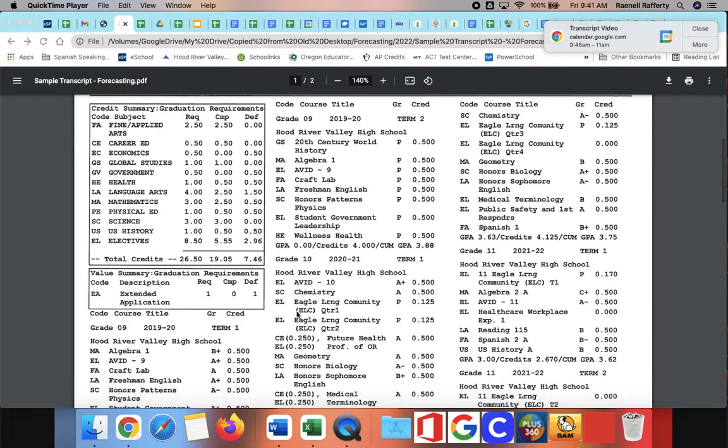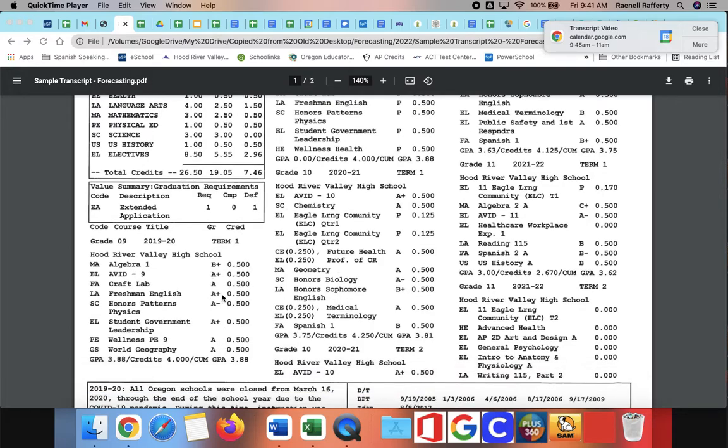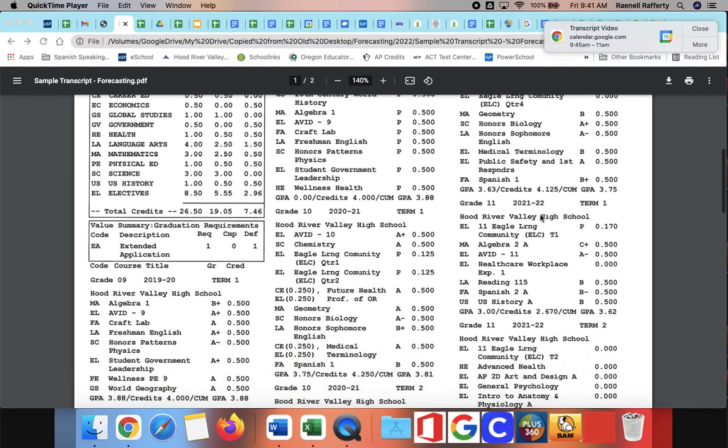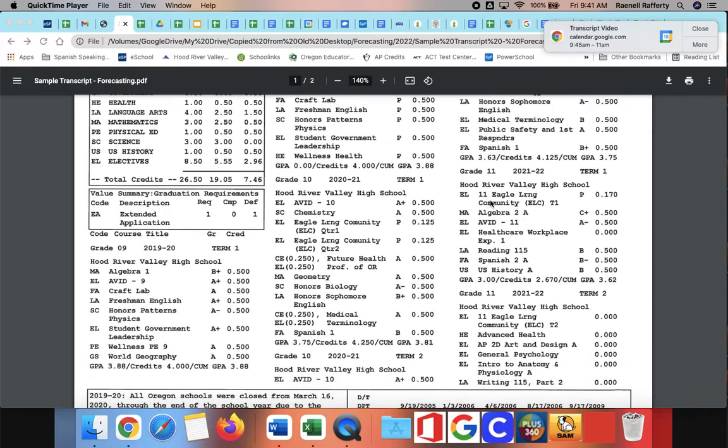So if you look again, you'll see each term. Now these were semesters because we used to be on a semester schedule. So let's pay attention to the first term of their junior year. You'll see their grade, the school year, what term it is, so trimester 1, and you'll also notice that this student got an elective credit for their ELC for trimester 1. Algebra 2A, they received a C+, so they got half a credit of math, and so on and so forth. Now, their healthcare workplace experience, it looks like they didn't finish that or get credit for that. So that's going to remain a 0.